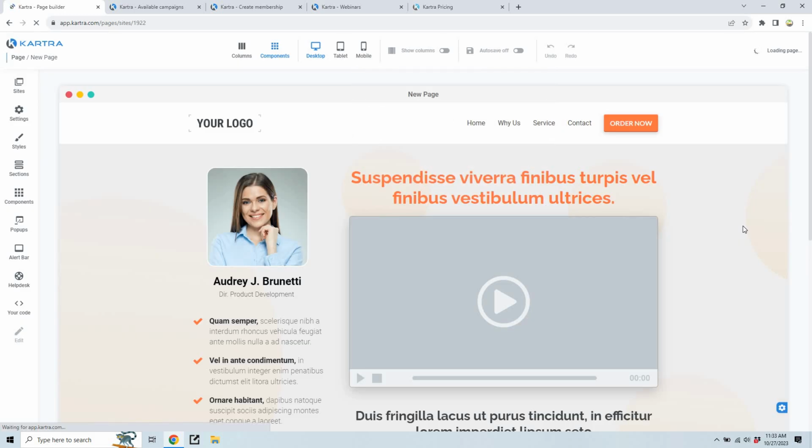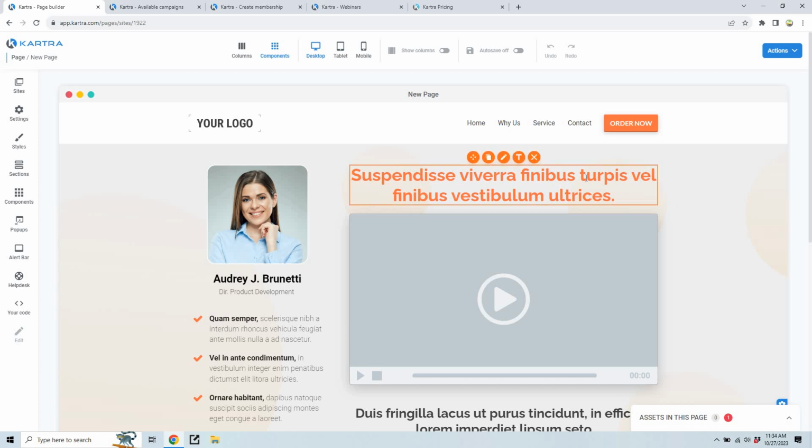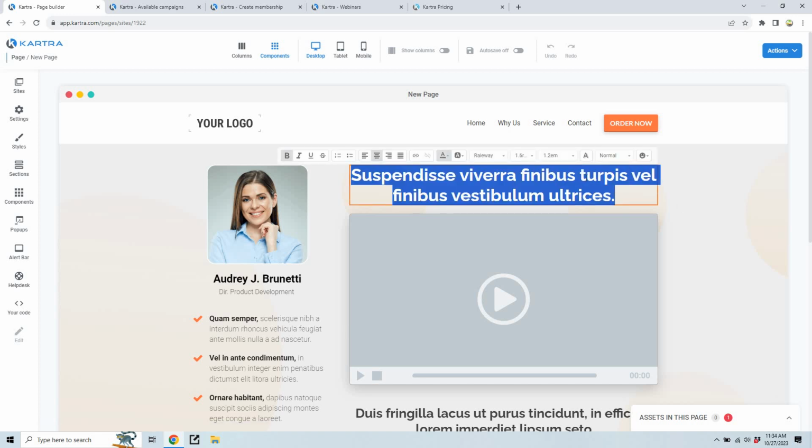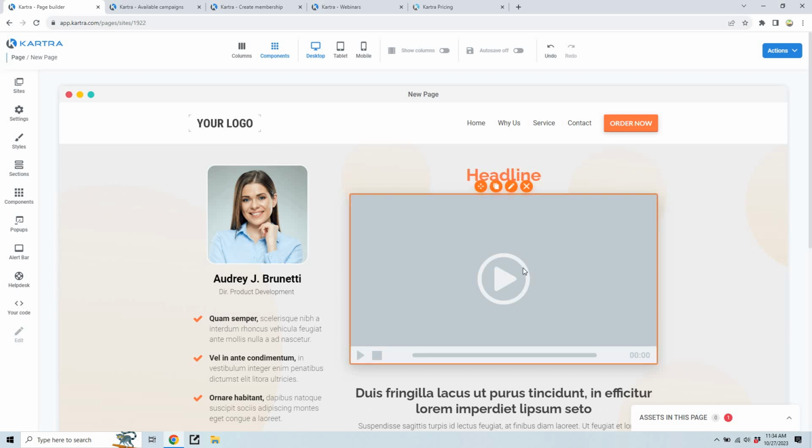Alright, so here we are with the templates, and like I said previously, templates are always going to be a great thing, especially because when you find one you really like, you're not going to have to change around too much. A lot of this is drag and drop, point and click. For example, if we wanted to change this, let's double click here, and this is where our awesome headline is going to go.